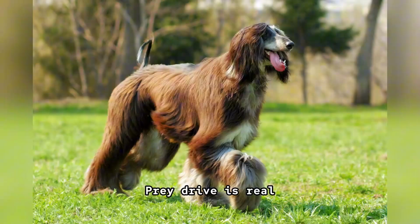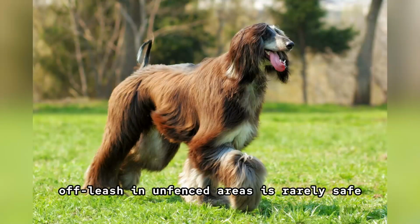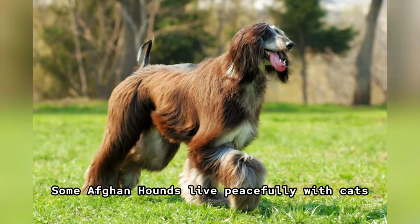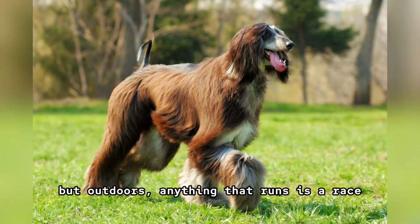Prey drive is real. Fast-moving wildlife flips a switch that centuries of breeding installed. Secure fencing is non-negotiable. Off-leash in unfenced areas is rarely safe. Some Afghan Hounds live peacefully with cats when raised carefully and managed thoughtfully. But outdoors, anything that runs is a race.